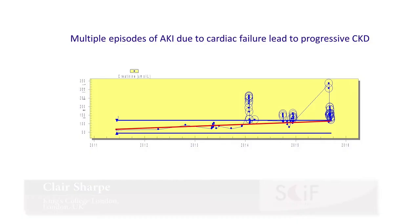This is someone who had cardiac failure, and often the acute kidney injury that's precipitated in cardiac failure is when their diuretics are increased. So they'll come in fluid overloaded, their diuretics will come up, they have acute kidney injury, they come into hospital, the diuretics are reduced, and they go through this vicious cycle. And underlying this, you can see a gradual decline in GFR.